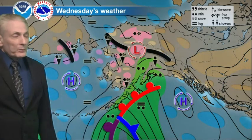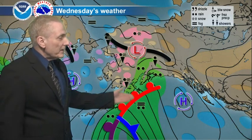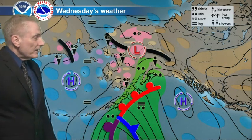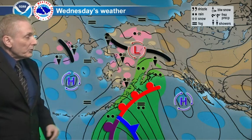Moisture streaming northward here around this strong high pressure area off the southeast coast. That'll bring rain to the Alaska Peninsula that will probably hit Kodiak Island tomorrow night, and then on Wednesday it'll continue through the day Wednesday with rain reaching the North Gulf Coast in the afternoon and also streaming northward into Cook Inlet. Best chance to the west there over toward the western Alaska Range, but low pressure in the interior.